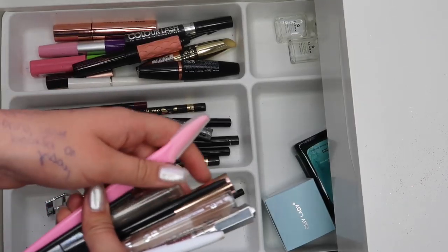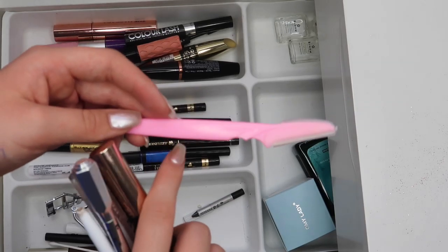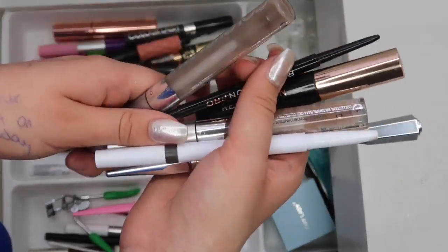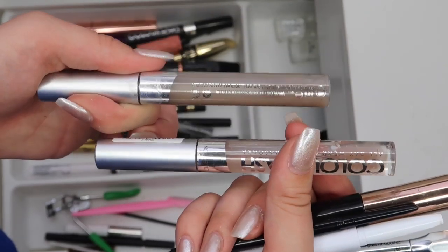And then for my brow section, I've just started getting into brows. So I have this thing which shaves your eyebrows, a spoolie. I actually have 2 of these clear mascaras. This one's newer and this one's older. This one's basically ran out.